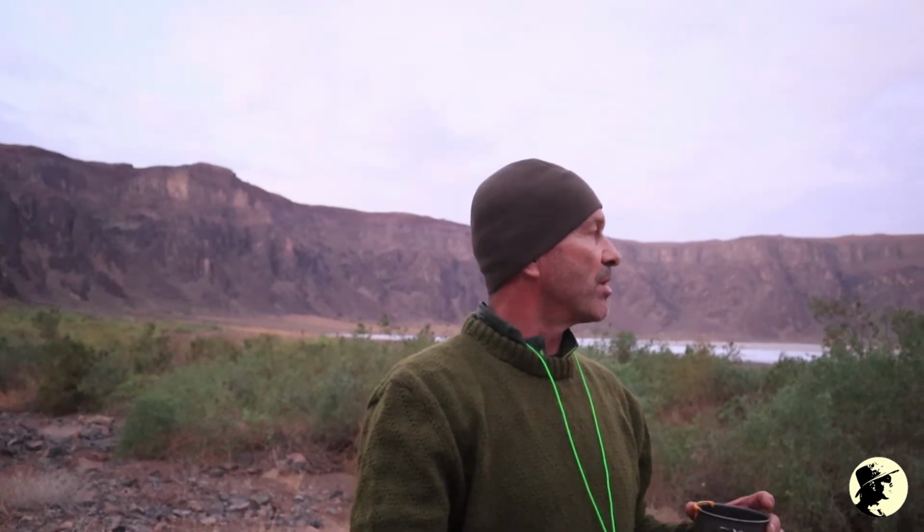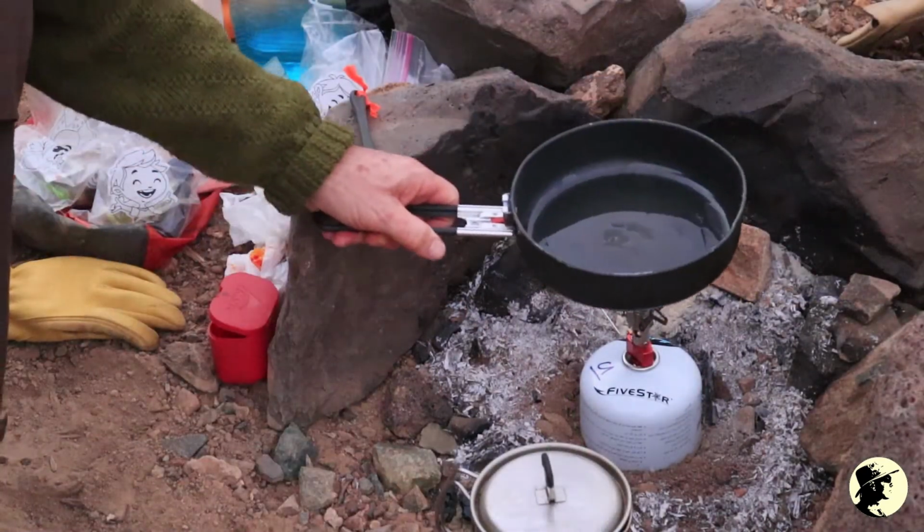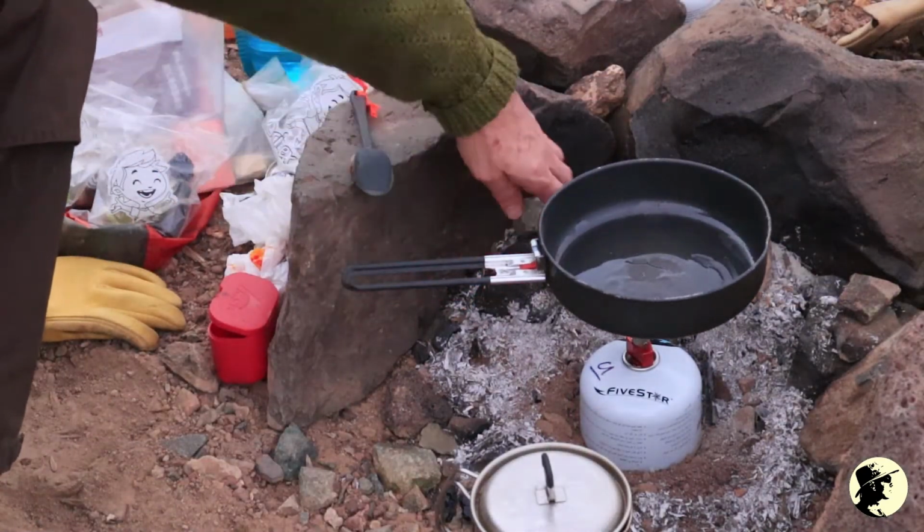I love this part of the day. The sun's about to rise. Everything appears out of the dark. Again, this camera makes things look quite a bit brighter than they really are. Scrambled eggs, here we come.